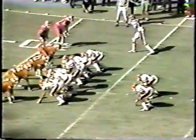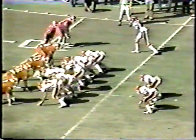13:28 remaining in the second quarter. 14-0 Clemson. Maryland trying to get on the board. And off to Joyner. Gets it over the 20-yard line. Gives him a gain of 4 yards on the play before Jim Scott secures him.